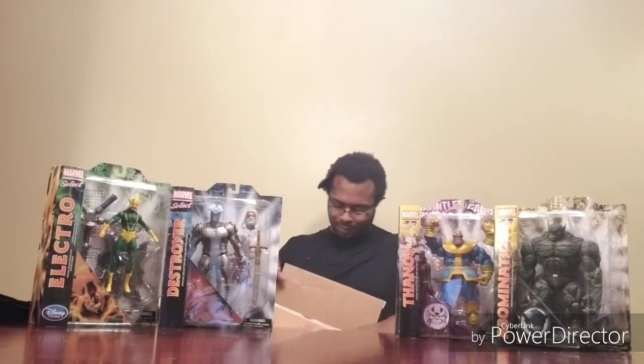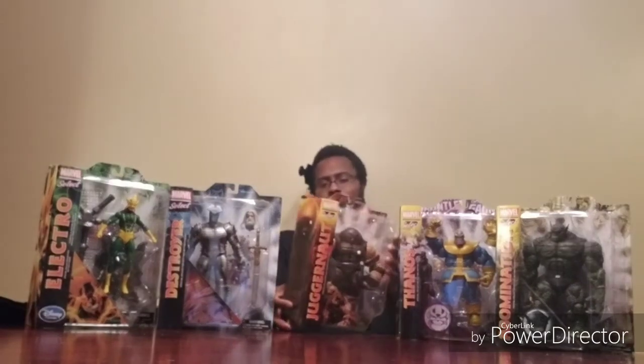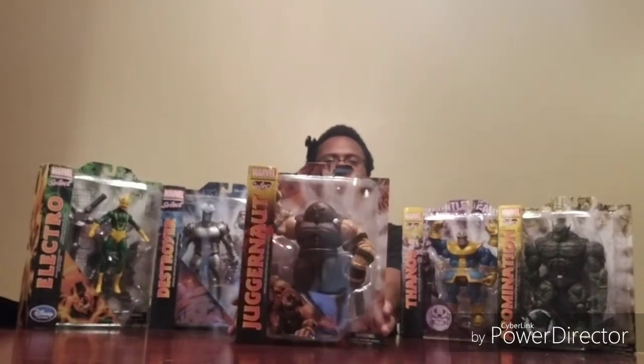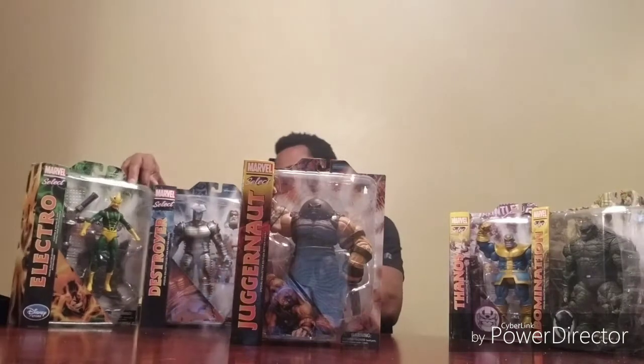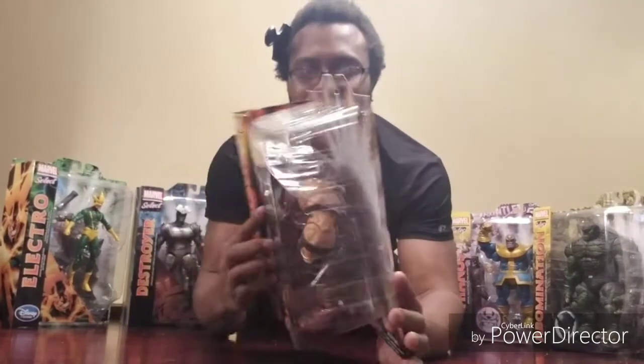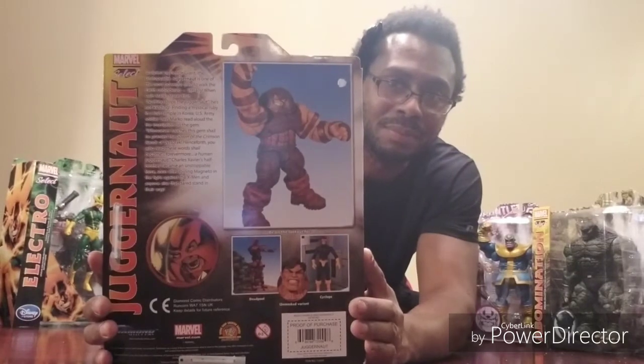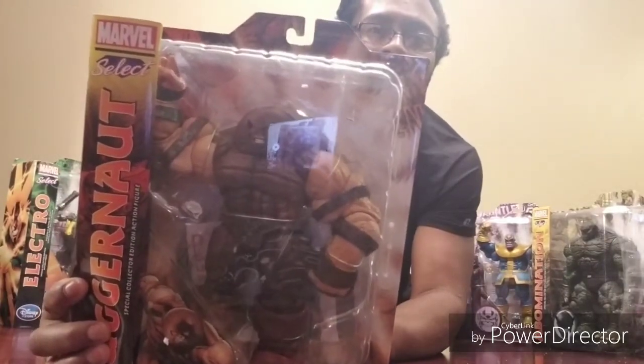I forgot where I got this package from. Peanuts. This over. Move it, people. Alright. Juggernaut. Marvel Select Juggernaut. Drop the peanuts off. This thing, scope wise, look awesome. So, let you see it.